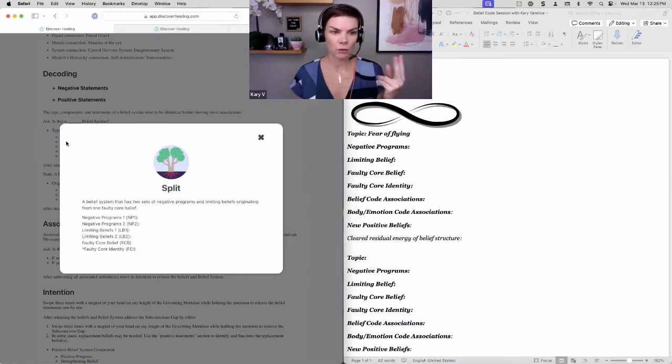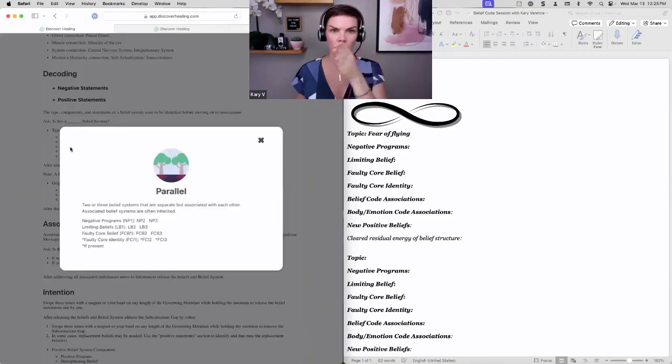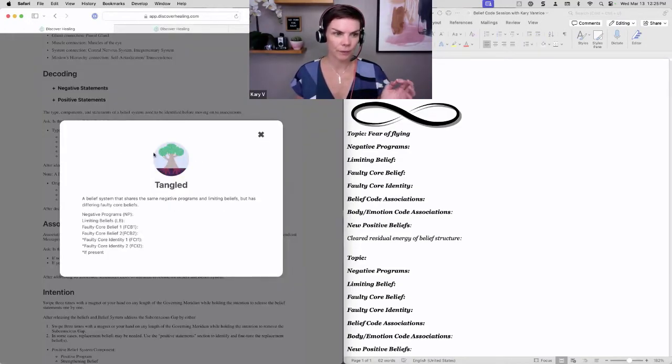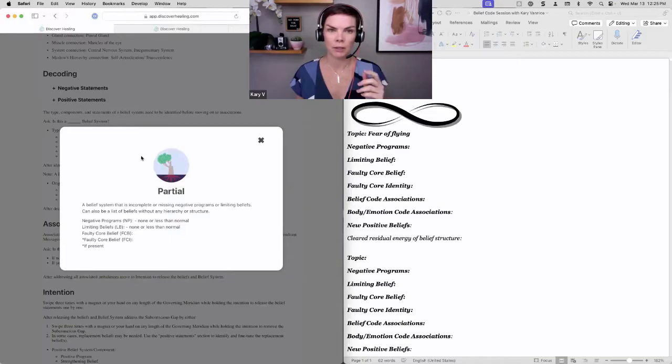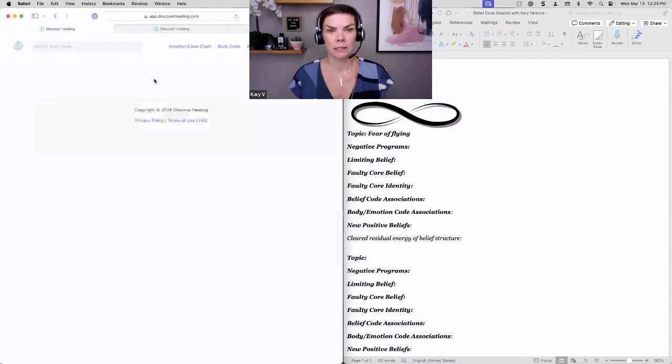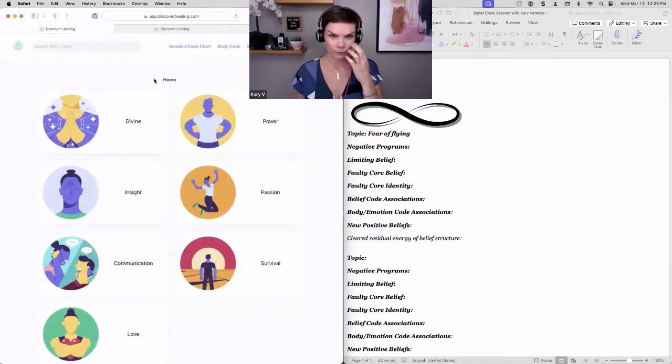This one has two limiting beliefs, and potentially two separate sets of negative programs. There's another one that's called parallel, where they're entirely separate trees in the structure, and then tangled and partial, meaning that some parts of the structure have probably already been released by working with somebody else. So for you, we're going to be looking for a split structure. So we'll have two faulty core beliefs.